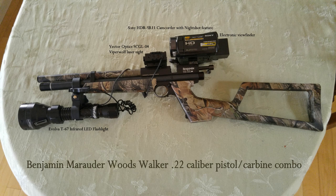An important feature of the camcorder is that it has an electronic viewfinder at the back so that when I shoulder the weapon, I can look through the viewfinder much the same as a rifle scope, and I can see the rats and I can see the laser aiming point, and it makes a magnificent combination for the work that I'm doing.